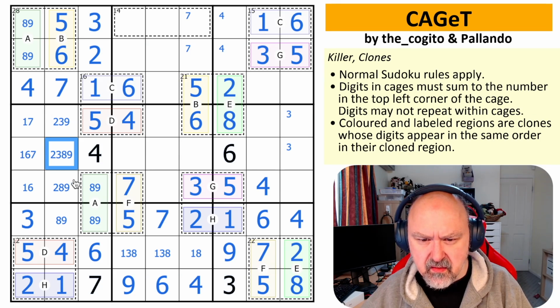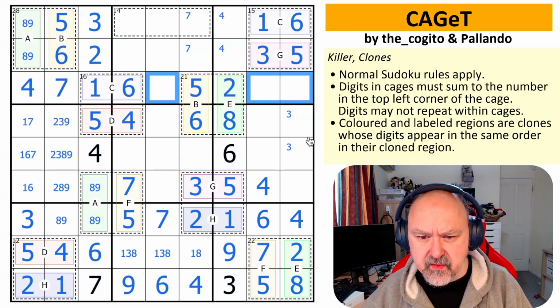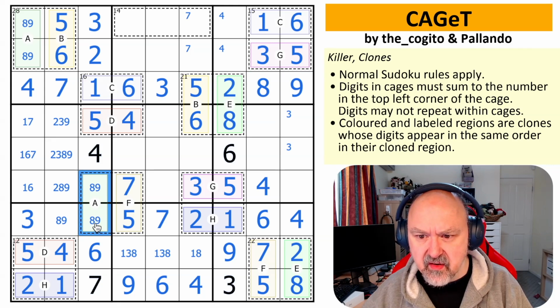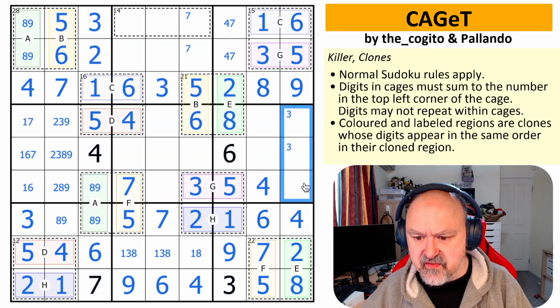Okay. This is a triple. 3, 8, 9. Well, there's no 3 in there, so this becomes the 3. That 8, 9 is actually resolved. Have I done all the clones? Except for the 8 and 9, I've done the clones. This is 4 and 7, which is not resolved. This is a triple. Actually, this is a pair. 2 and 9.